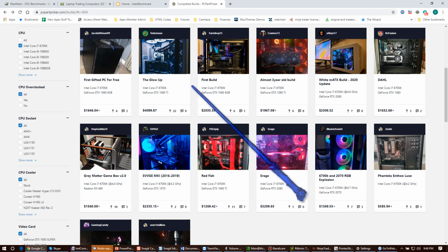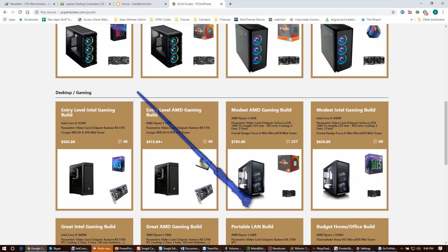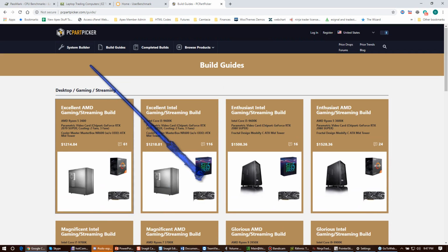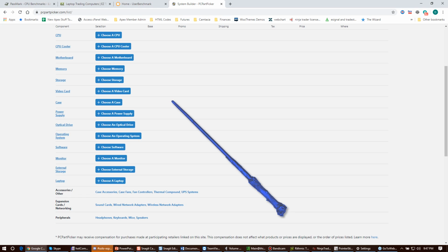So anyways, if you do want to build, that's a really helpful one. And there's building guides in here. Okay, like literally whole building guides and what they cost to make. You can go in and choose what you want. But it's a cool thing to use.